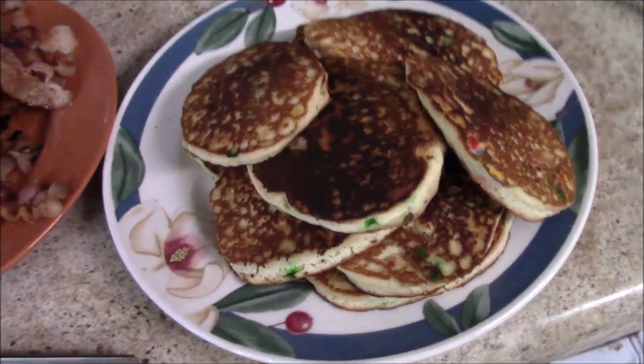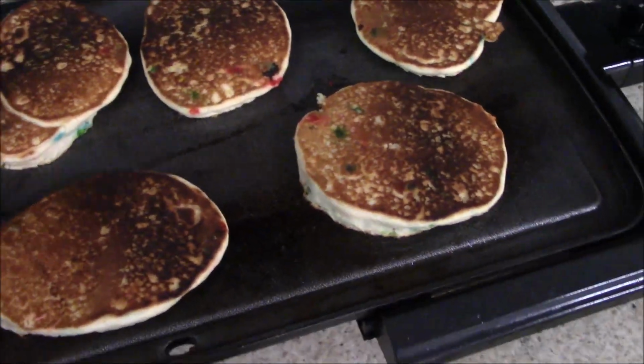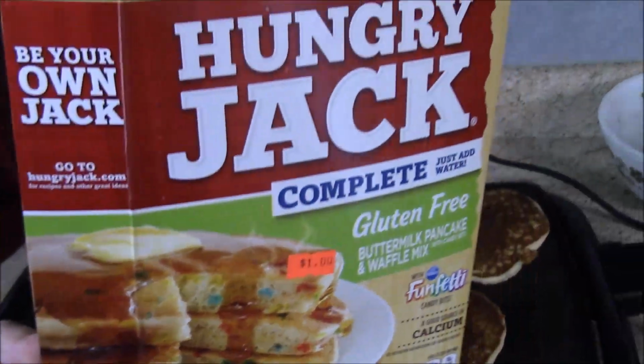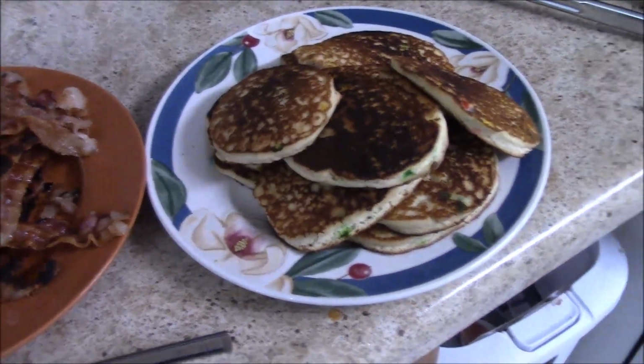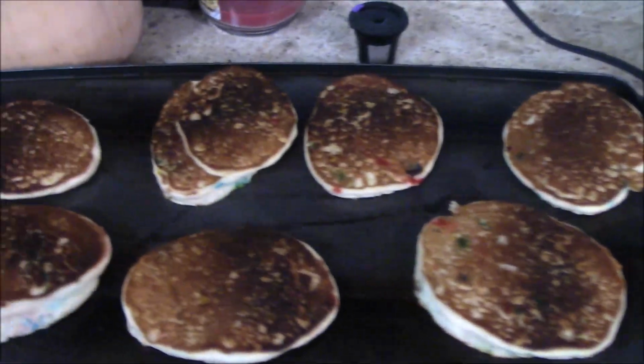Today is a birthday, so we have our birthday pancakes. Remember the mix that we got from the discount Amish salvage store. Anyway, I made these up, the whole box. That's about all it makes. It's gonna be about 2 per person. Maybe the older ones can get 3. And then we have a plate of bacon. And that's what's for breakfast.